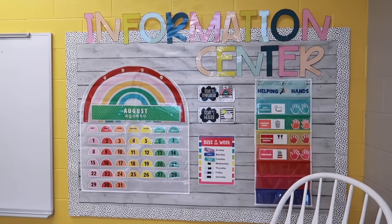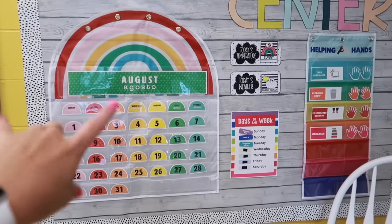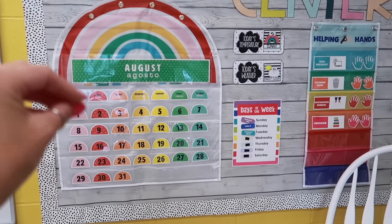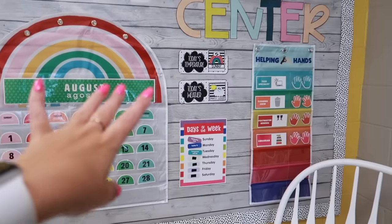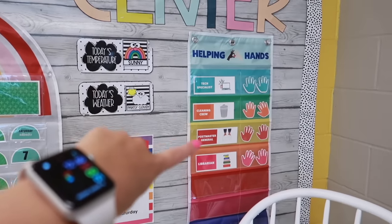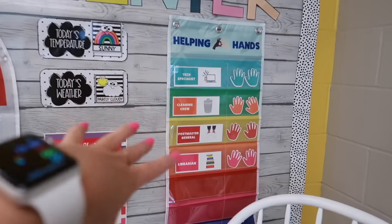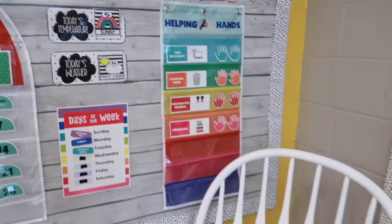I finished my cute little information center, so every morning we can go over the calendar, which is from the Target Dollar Spot. I'm obsessed with it. It's the cutest thing ever. We're going to go over the weather, the days of the week, and these are our class jobs, which I still need to add a few more. I didn't love the ones that it came with, so I'm just going to add a few more.